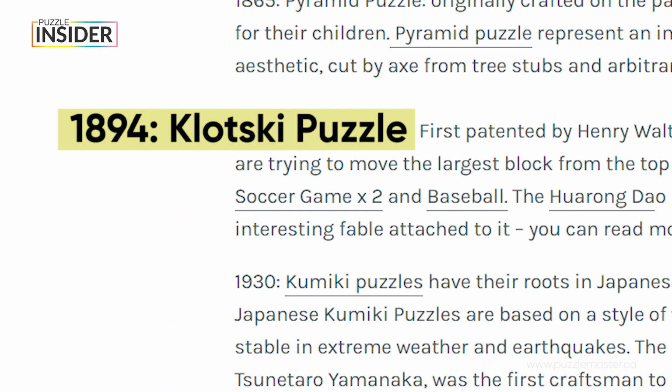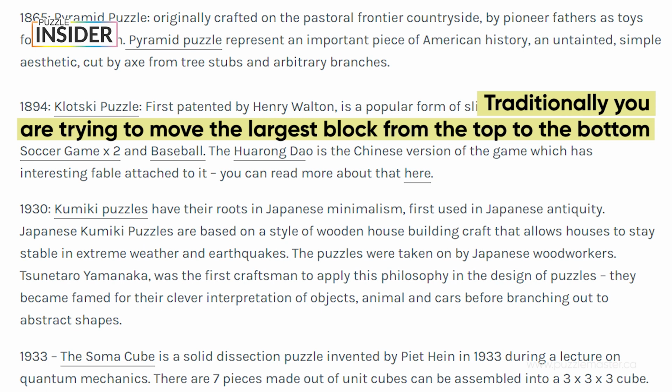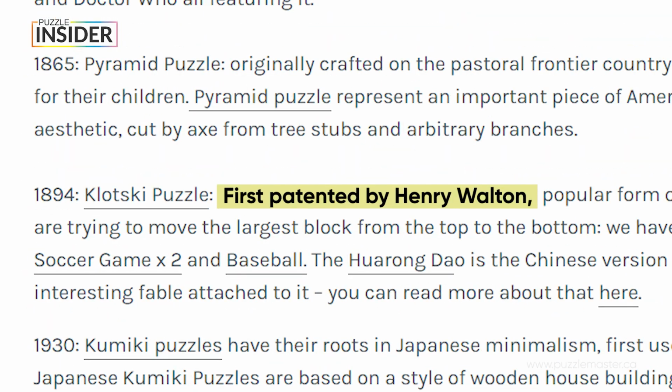In 1894, we see the Klotski puzzle, which is a sliding block puzzle where your goal is to move a big piece from one side to another inside the frame with other moving pieces. It was patented by Henry Watson. We're seeing a lot of those today actually, and they're widely available and pretty entertaining.